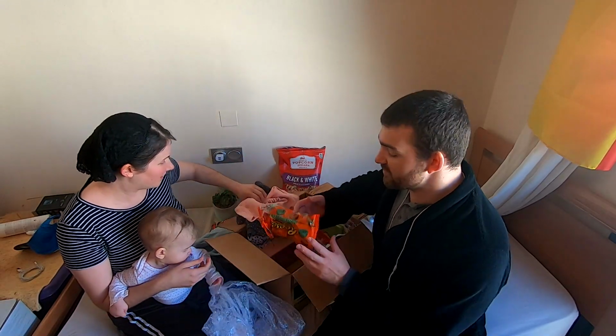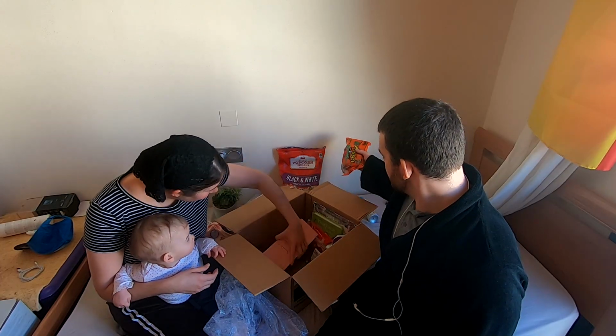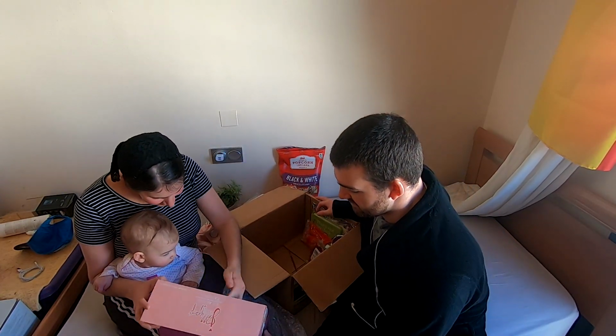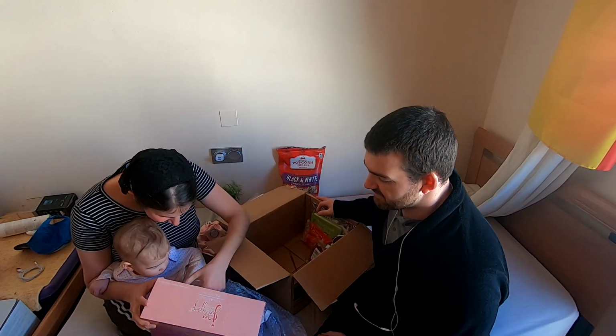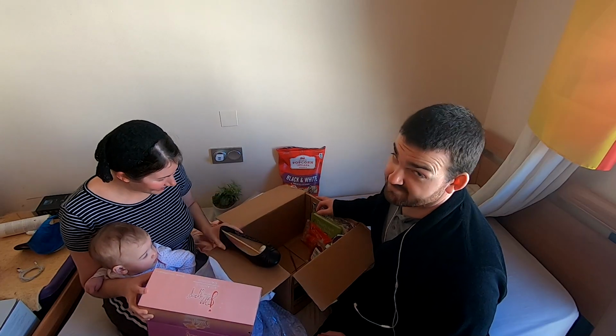Oh, this is the next size up. I hope so. Yes, 9 months. That's what she needs. The obligatory Reese's Pieces as well. There's usually something Reese's in every box because Spain hasn't quite developed. Yes, I need the sheets. This is what kicked it into yes. Nice. Very nice.